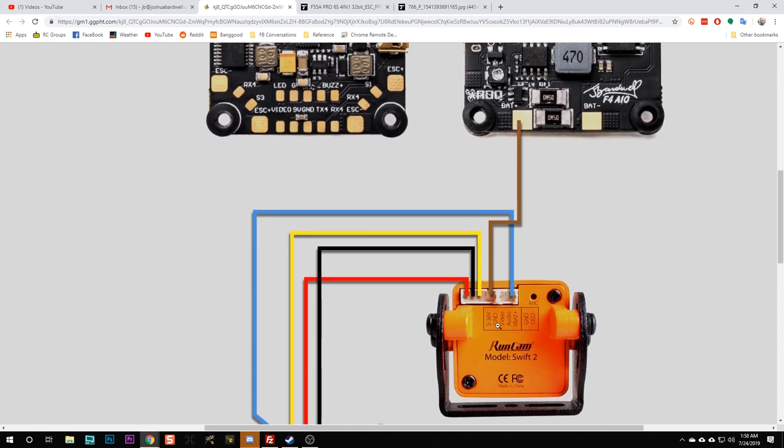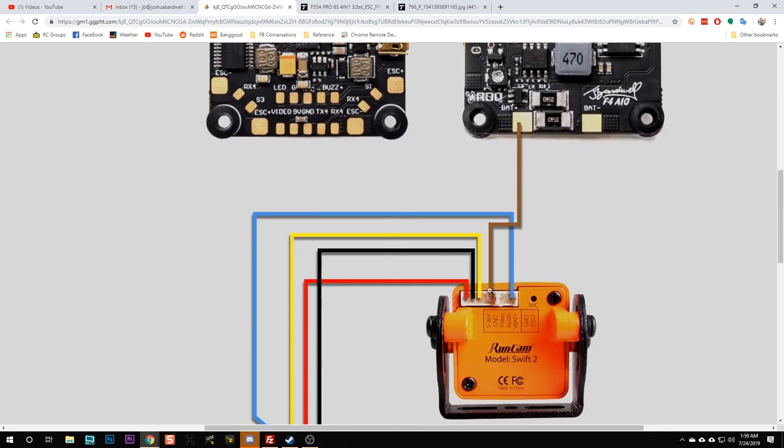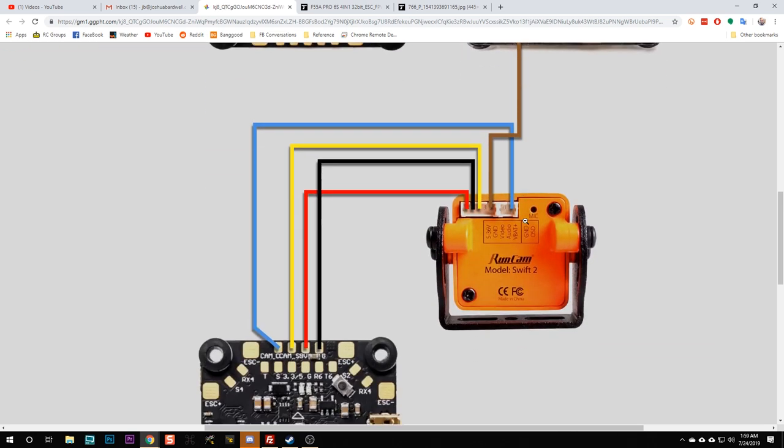But in this case, this is the VBAT plus wire on this camera. And in fact, you don't even need that. Just get rid of that. That is only used if you are using the internal OSD on the camera. And you're not. You're using the OSD on the JB flight controller. So just get rid of that wire. You don't even need it.